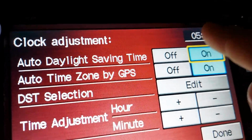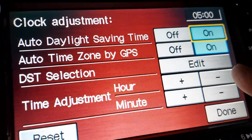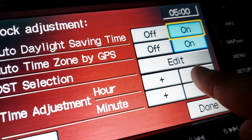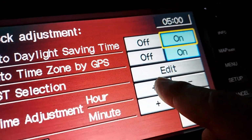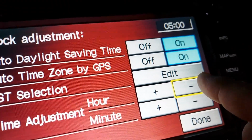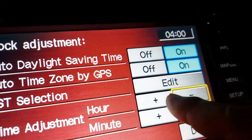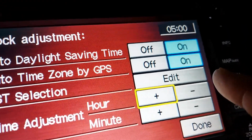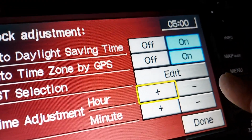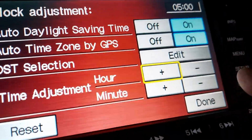This time sometimes you have to change. It's just plus or minus according to your time right now. Just change it. Okay. In my time now is 5 o'clock, so I just leave it 5 o'clock.